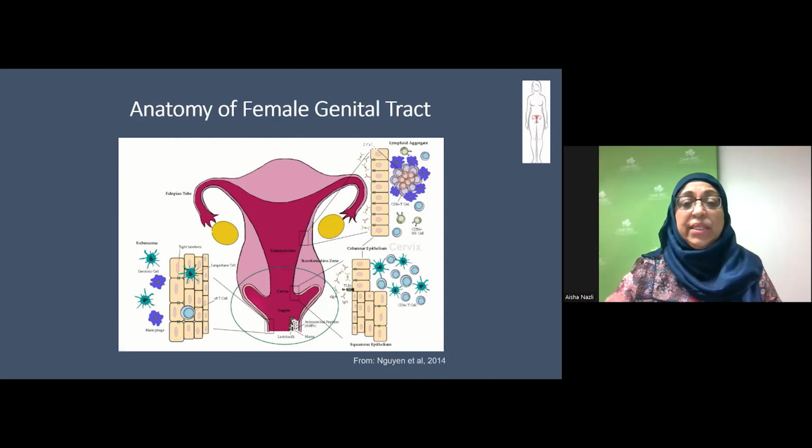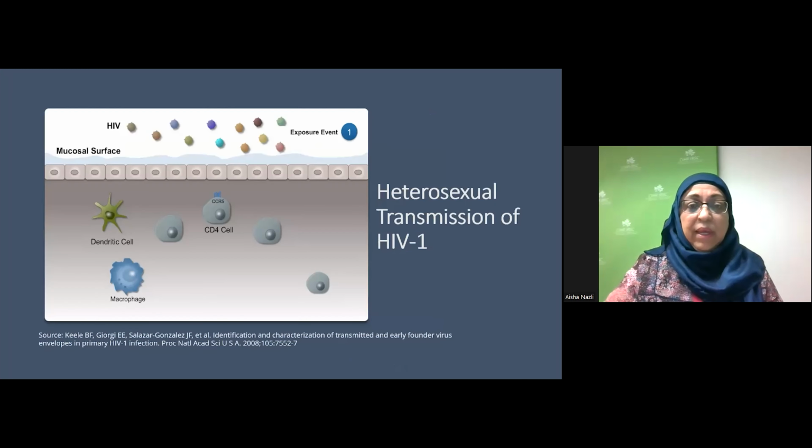The upper region, which is the uterus, fallopian tubes, and ovaries, is lined with a single layer of columnar epithelial cells, which are tightly bound together with tight junctions. The lower female genital tract is lined with multi-layer squamous epithelium. Epithelial layers are the first line of defense and encounter any pathogen entering through the sexual route. HIV has to cross this epithelial barrier to infect the target cells present underneath the mucosal surface.